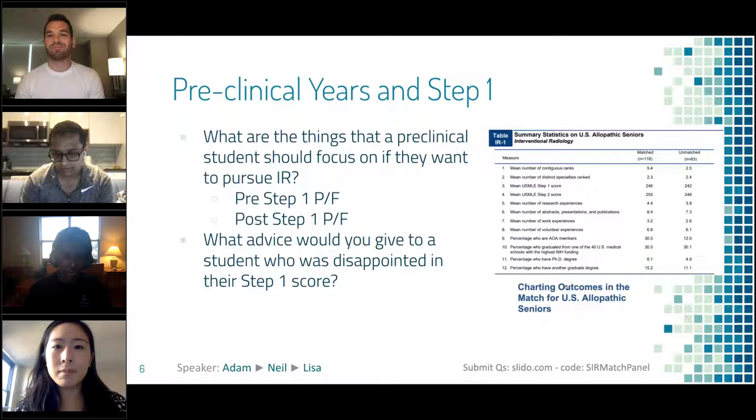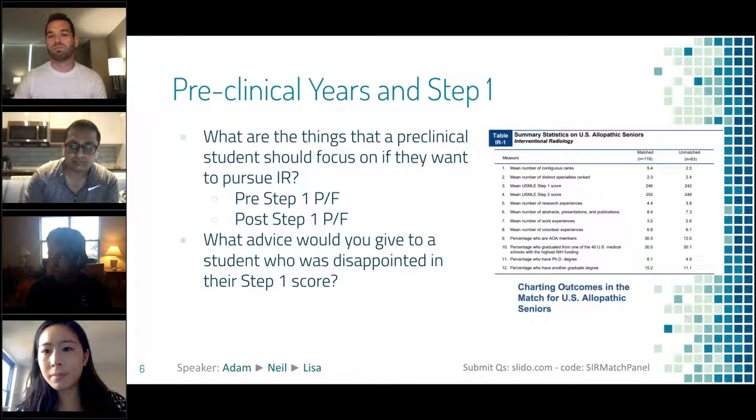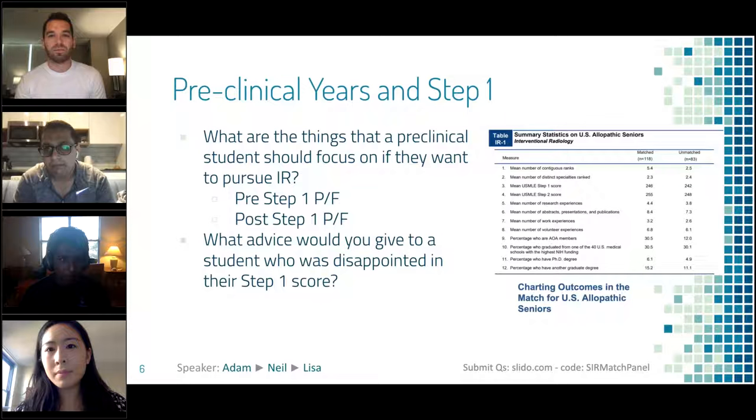And then the second question is, what advice would you give to a student who was disappointed in their Step 1 score? And I think on the right, there's some mean data from 2018 from the Charting Outcomes, based on the people that matched into IR and the people who went unmatched. So we're going to start with Adam. All right. So what are the things that a preclinical student should focus on?